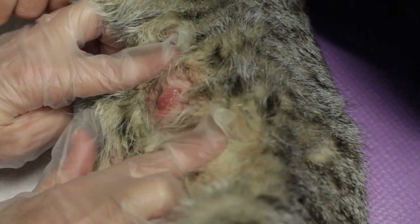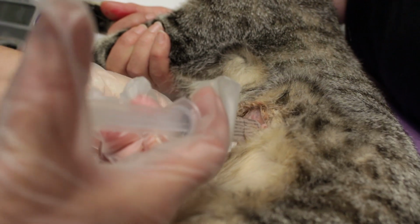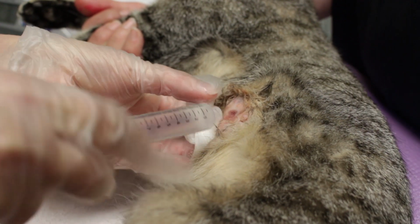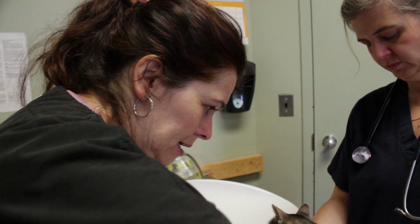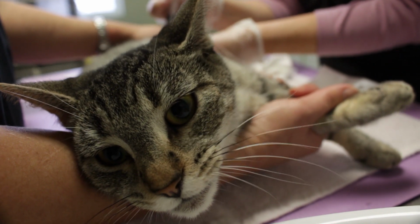So this is what you call a severe case of mastitis. Probably started out as mastitis, and now we've got abscessation. Now I'm doing this now because it may be a while before I can get her sedated. Does it look better to you from yesterday? Yeah.